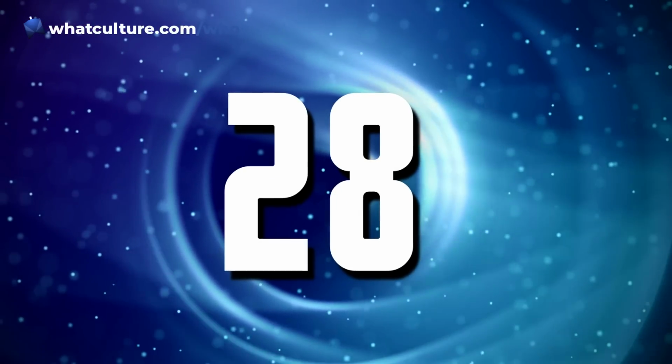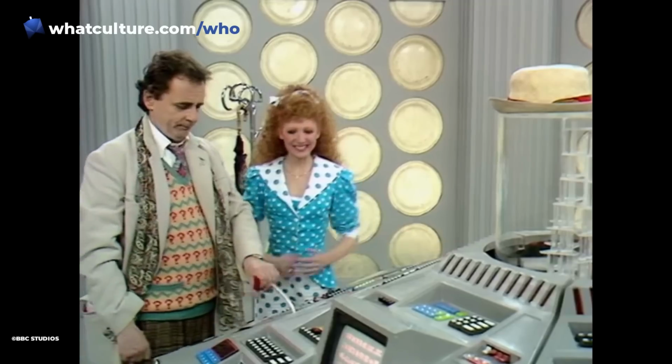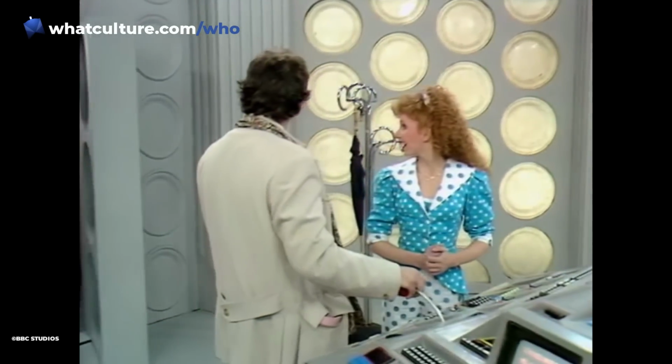Number 28. So after sitting outside and looking at the destruction of the Earth, the Doctor comes back inside, flicks a switch and closes the TARDIS doors. Now the sound that these doors make when they close has been used in the show throughout the classic series, like in this scene in The Two Doctors.